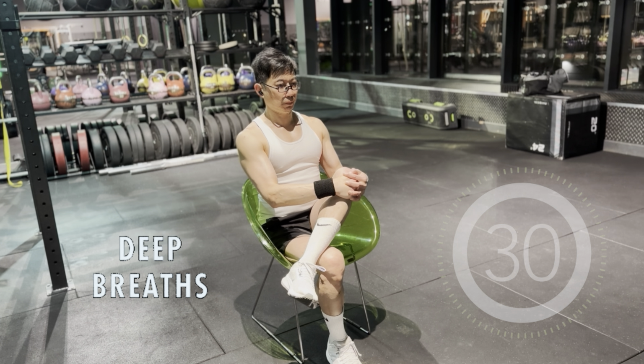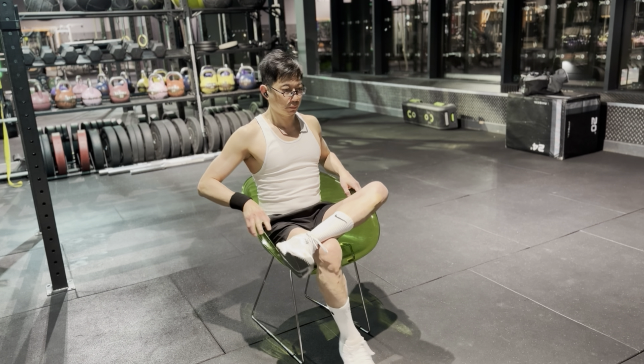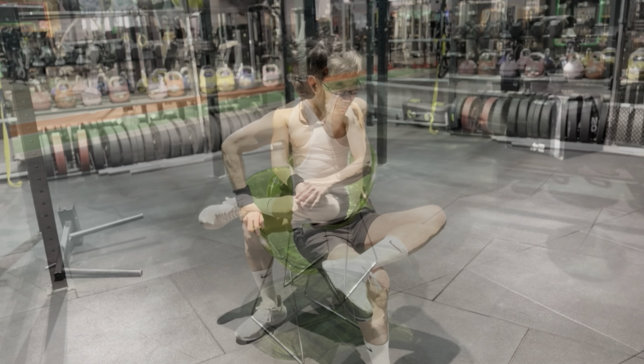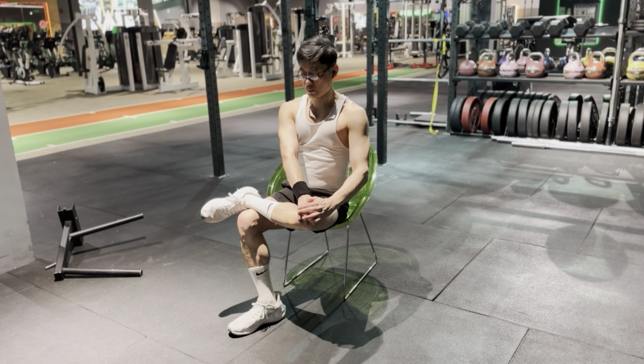Then once you have done your 30 seconds, drop that leg down, hand on top of the knee. Come away from the backrest, sit up nice and tall, push the knee down, and you will feel again a different stretch. Hold for 30 seconds, nice deep breathing throughout.